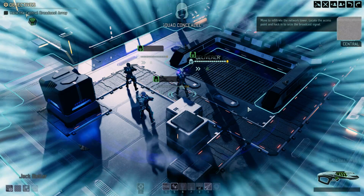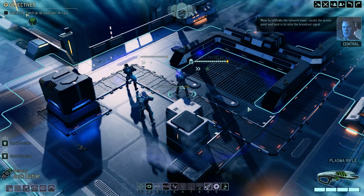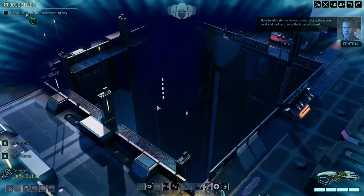Move to infiltrate the network tower. Locate the access point and hack in to seize the broadcast signal.